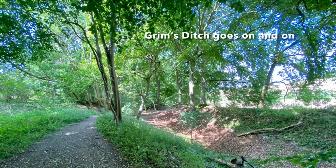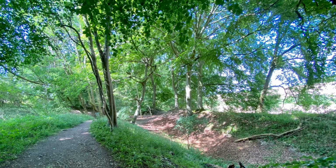Thought to mark the boundary between different Iron Age tribes, Grim's Ditch goes on for many miles.